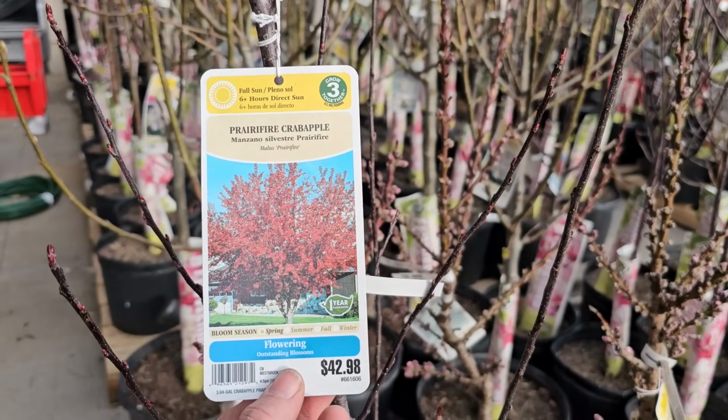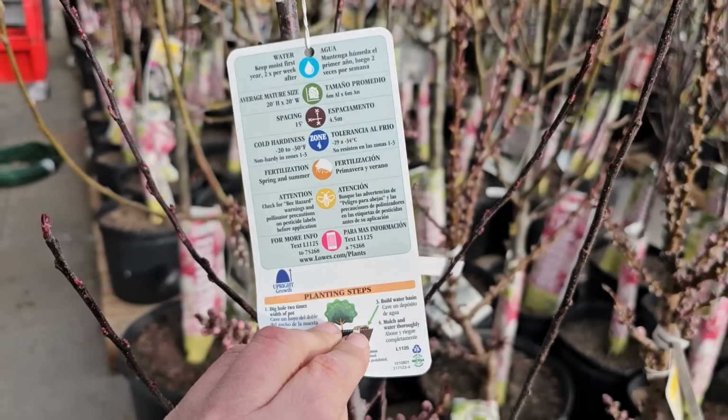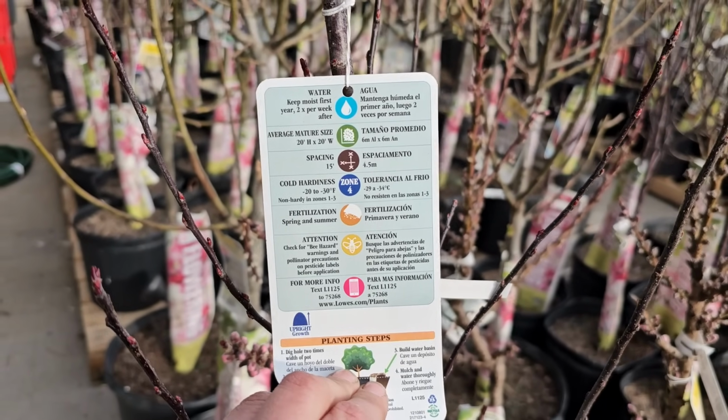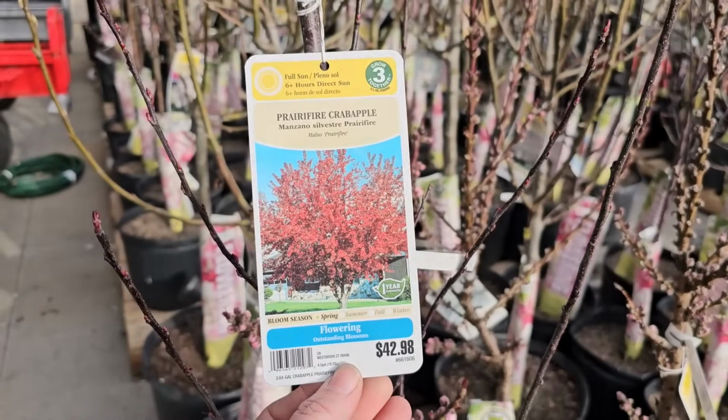But this one here likes full sun. It is $42.98, blooms in spring, and has fall interest with its red coloring on the foliage as well as the berries. And it gets to be 20 feet in height, 20 feet in width, needs 15 foot spacing. Hardy down to -20 degrees Fahrenheit or a zone 4.